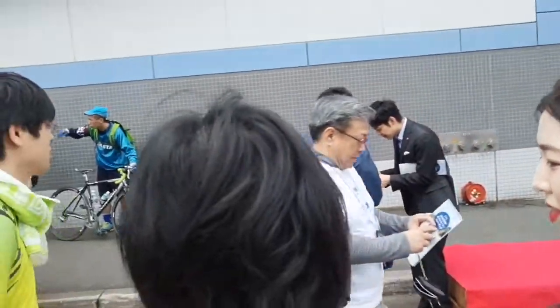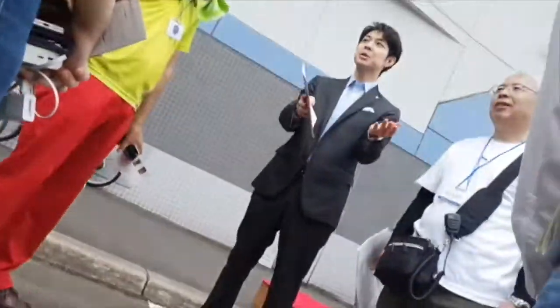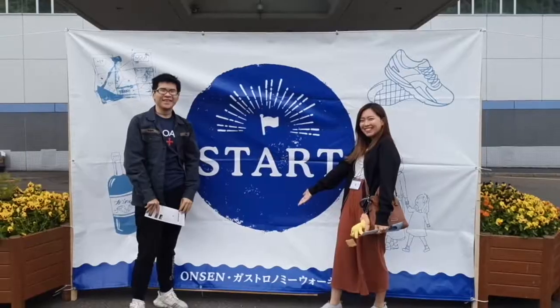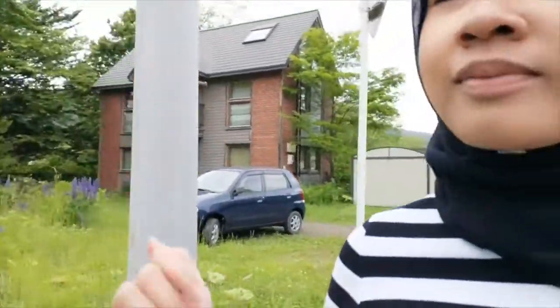The house is just beautiful. Look at that. Look at the house. And there's lavender in the front yard. I wish I could live here.